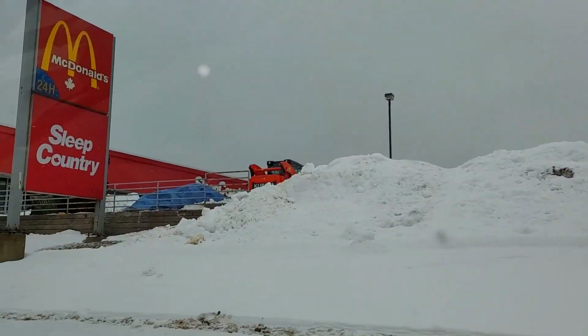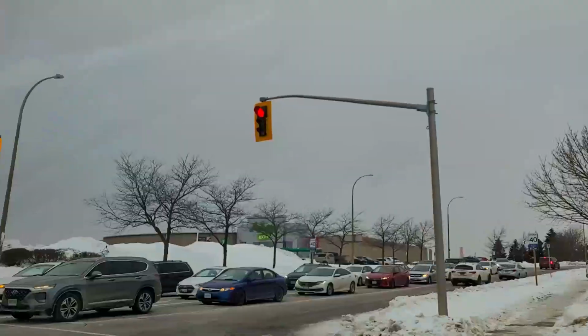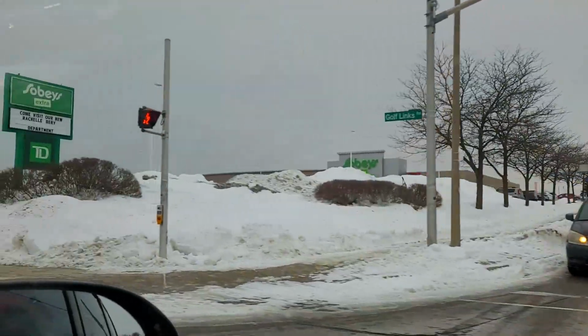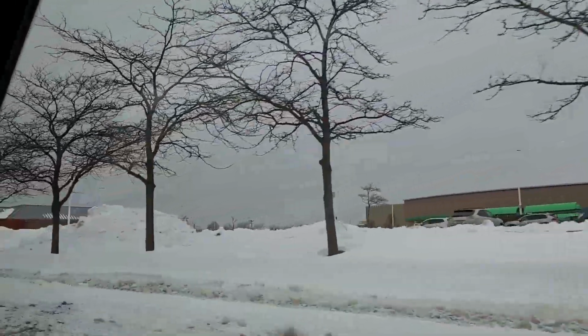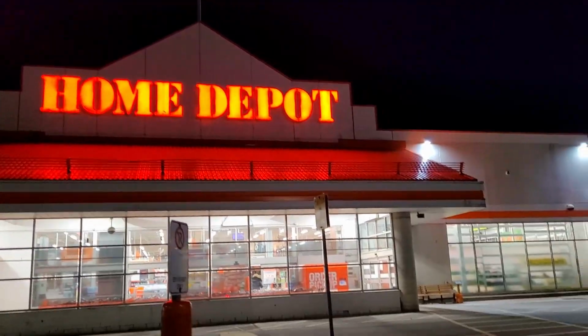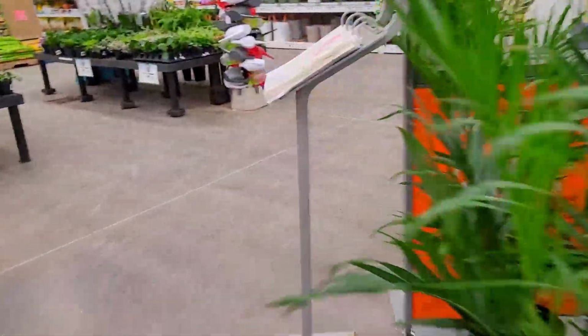Then you can see there is still snow everywhere. It snows about once every 2 days. We thought it was just going to be a snow shower. See, the snow hasn't melted yet, but it is going to snow again in the evening. We had a small pickup at Home Depot.